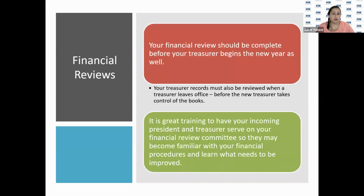All right. Your financial review should be complete before your treasurer begins the new year as well. Okay. Your treasurer records also have to be reviewed when a treasurer leaves office. So if somebody only kind of is around till December, when they leave, you have to do another financial review. So one of the questions in the financial review is, was there an interim report? And that's kind of what it's talking about.